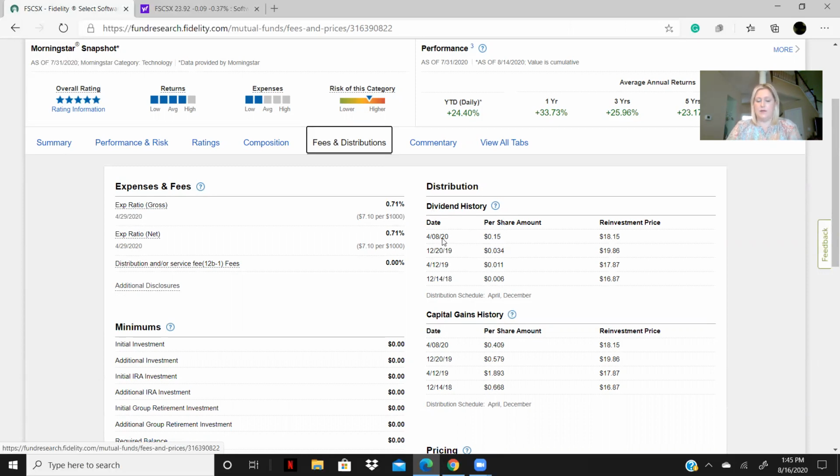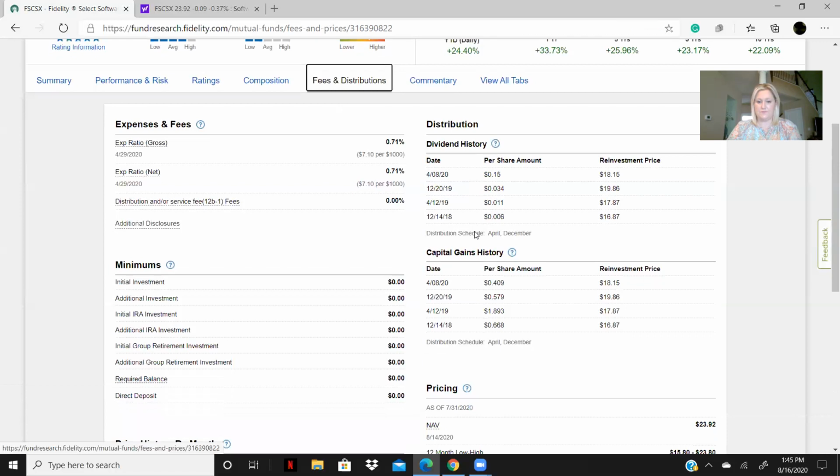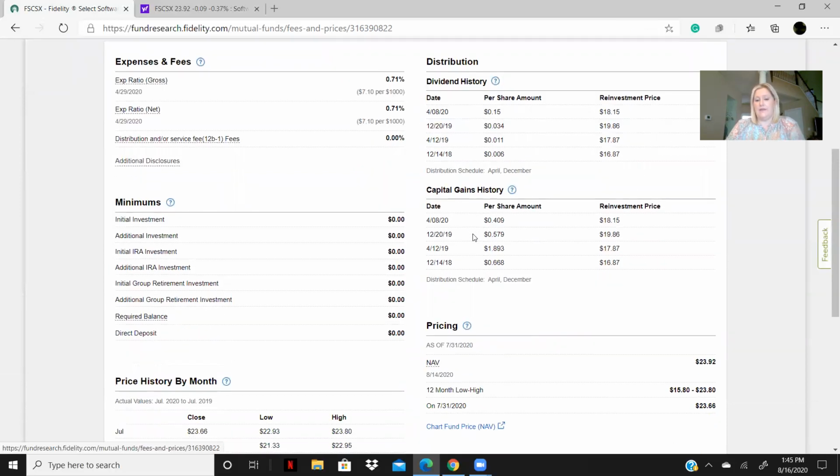So here is where they pay dividends, in April and in December each year. Capital gains history. There are capital gains that are paid on mutual funds, and basically the point of capital gains is when a fund has made a certain amount of money, especially if they had a really good year, they have to pay out a certain amount of that back to the shareholders in the form of capital gains. They lower the share price by that same amount to keep people from trying to hurry up and sell right before the end of the year and take advantage of, say, if they had a loss, for example.